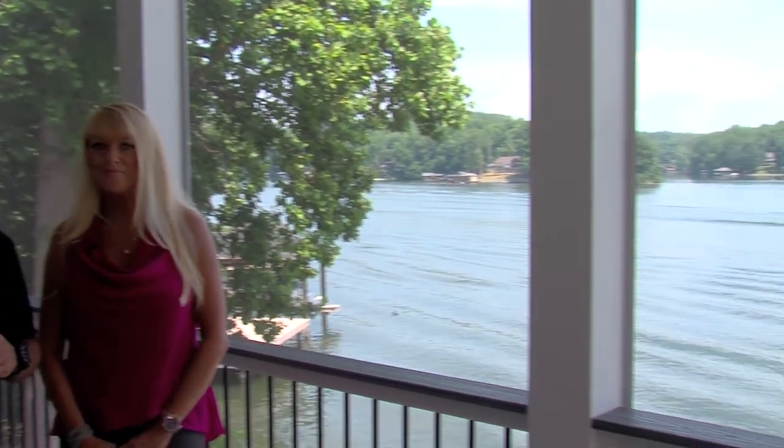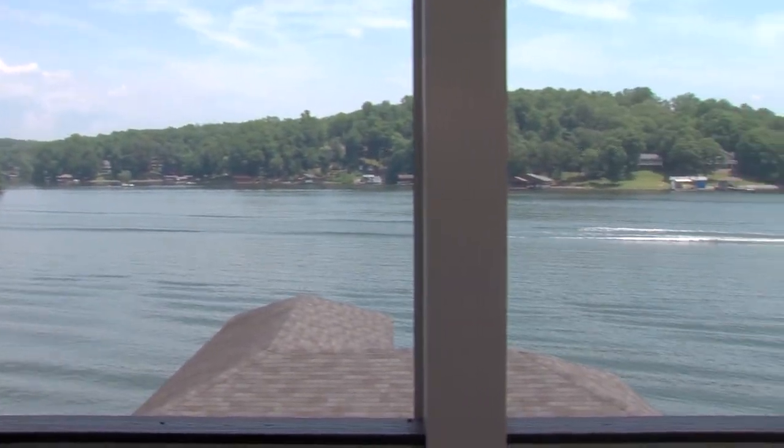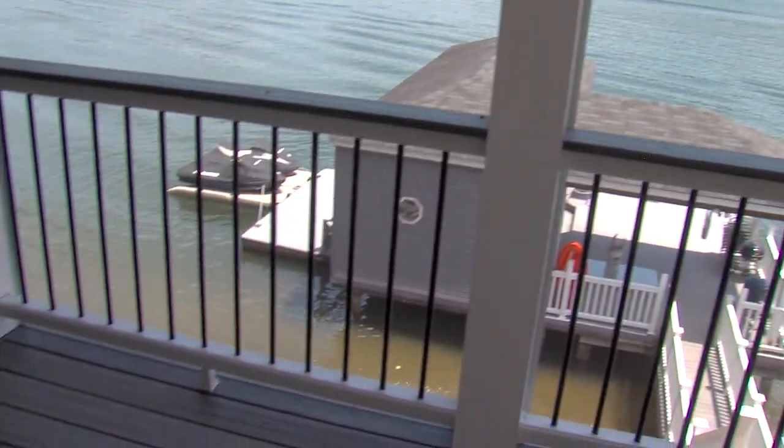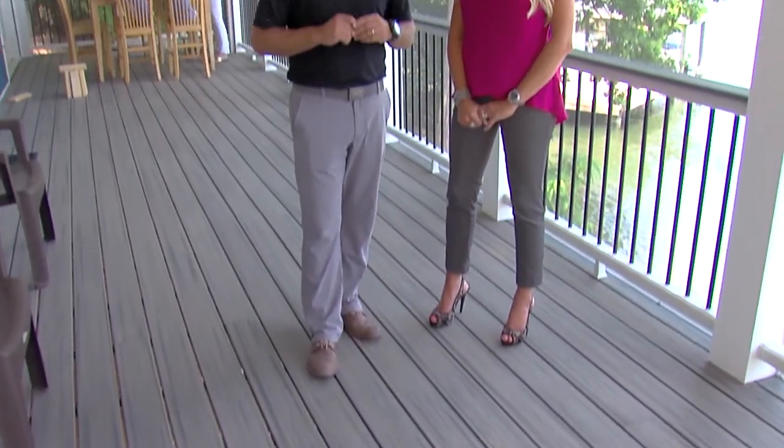Now, being on Smith Mountain Lake, one key feature of this house is being able to use it all the time outside. Our homeowners wanted a see-through screen, so that's what we gave them. Trex rails, aluminum balusters, all maintenance-free project here. Of course, we are a Trex Pro. If you're needing an outdoor space, we can certainly help you out with this.